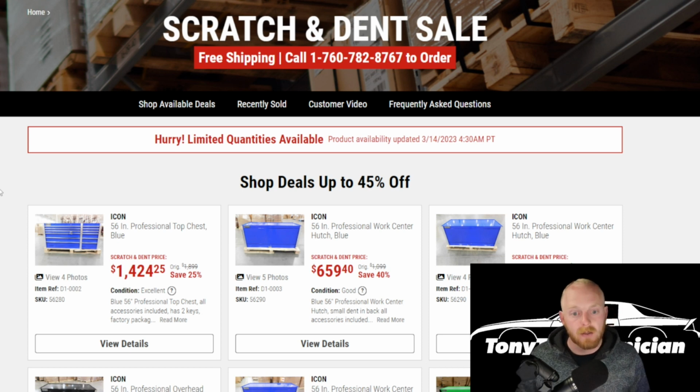This is the Icon scratch and dent sale. So this is specifically their toolboxes and cabinets and things like that. But normally, I personally would not be one to buy Icon toolboxes. If I needed a toolbox, I would probably look at the US General before any Icon stuff. But that's not because Icon's not good. I just think it's overpriced a majority of the time unless you can get a good sale on it.